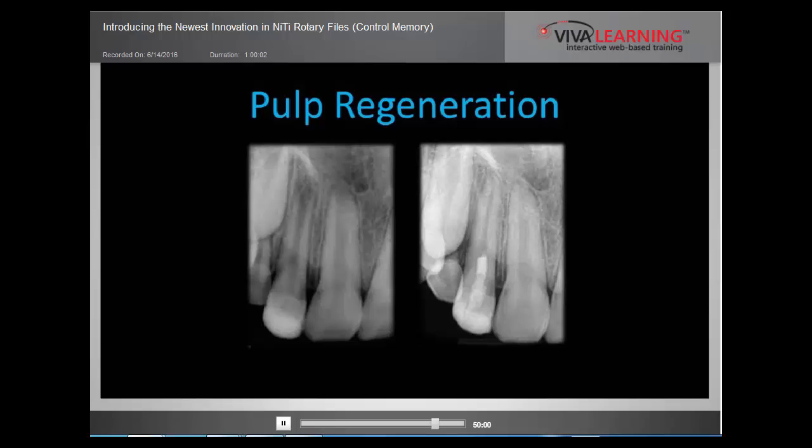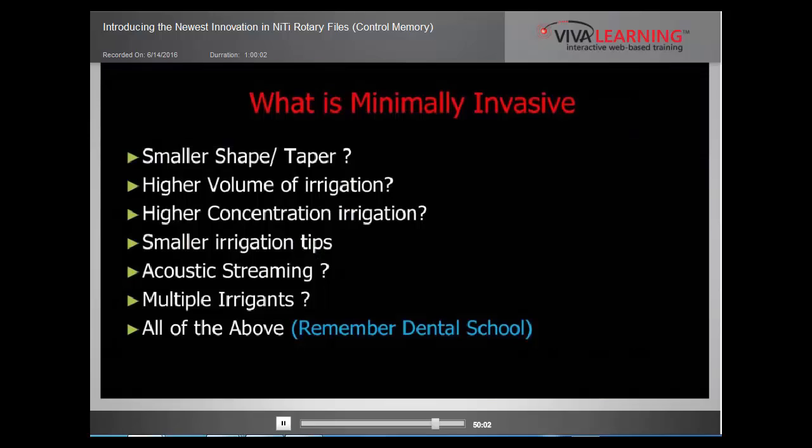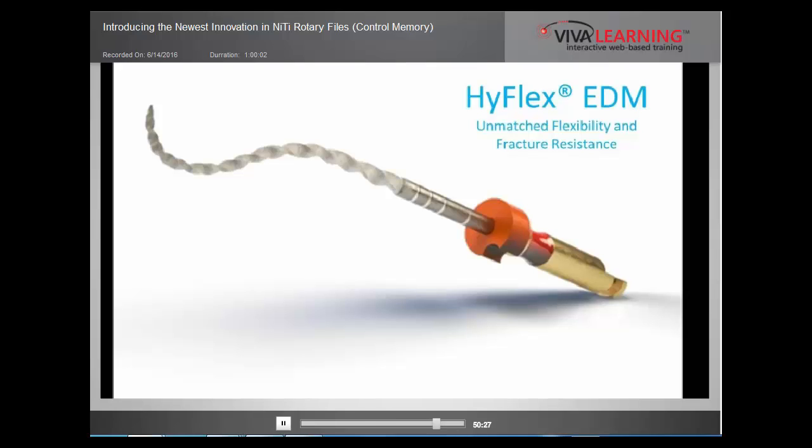This is minimally invasive. When I look in the future of my crystal ball, it's smaller taper, it's higher volume of irrigants, it's higher concentration of irrigants, and remember, smaller taper, and you can enlarge the tip size. So instead of a 35 or a 30.06, finish with a 25 or a 30.04. Use acoustic streaming. All of these help us in achieving minimally invasive endodontics.